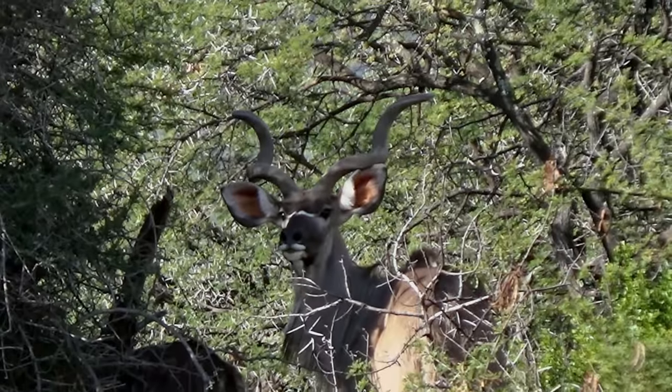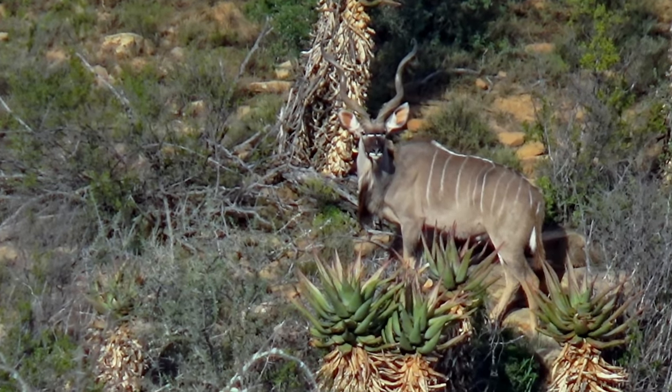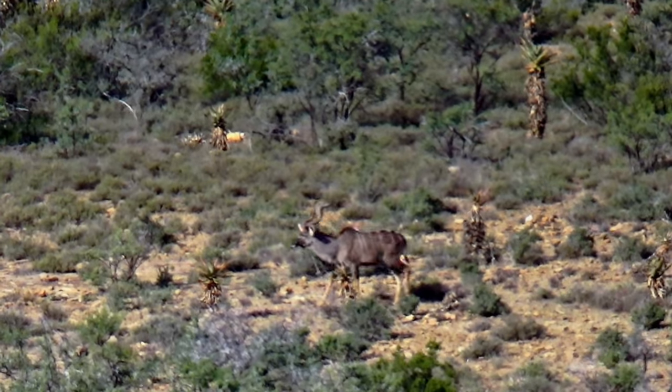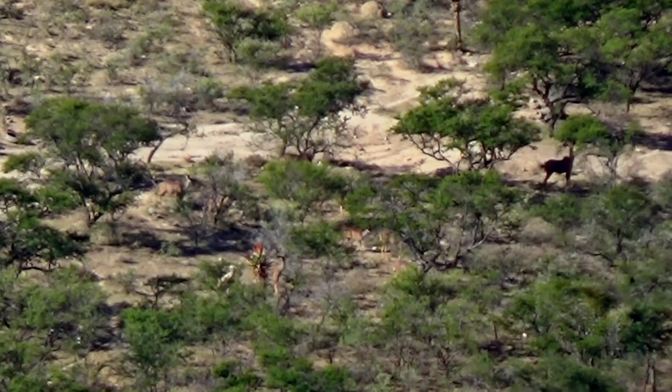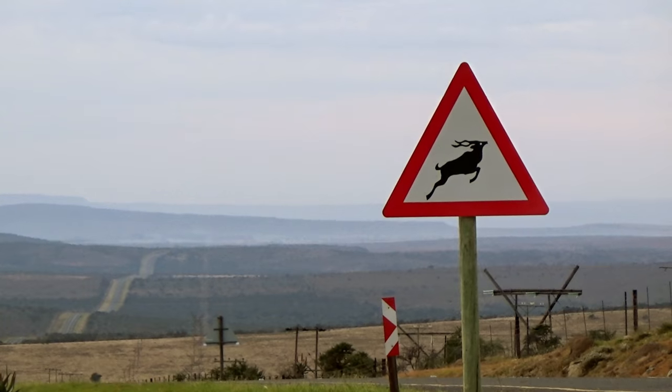Since I can remember, there's always been a lot of kudu here, a beautiful animal. I always ask myself, why isn't that our national animal? Amazing animal to hunt. It feeds a lot of people around here. In the hunting season, a lot of that meat gets taken and feeds people. Also very dangerous on the roads. In my lifetime, three guys have been killed basically in the same place by kudus running into a car at night.